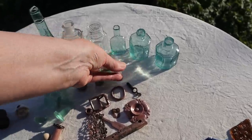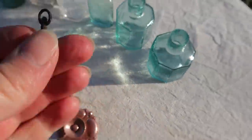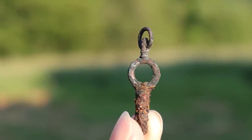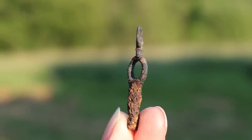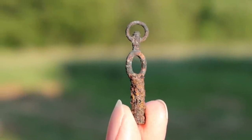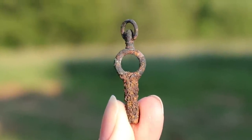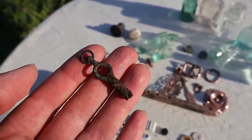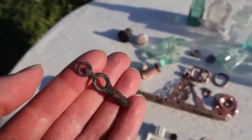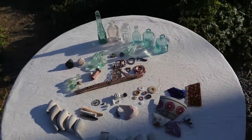Lovely little collection of bottles here. I like your watch winder because it still has, I don't know if you can see it in the sun, but see the iron? It's iron on the end, and that's usually the bit that's missing. It's usually rusted away, but this one's still attached. Just needs some further cleaning. Some coal miner's pocket watch winder. It's just like a cheap one that someone would have had attached to their brass Albert chain or something. But yeah, anyway, that's what we've got.